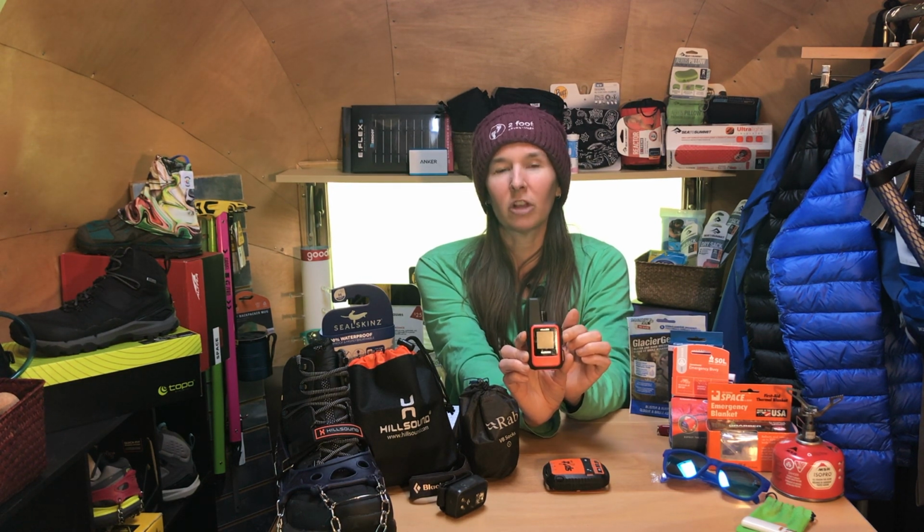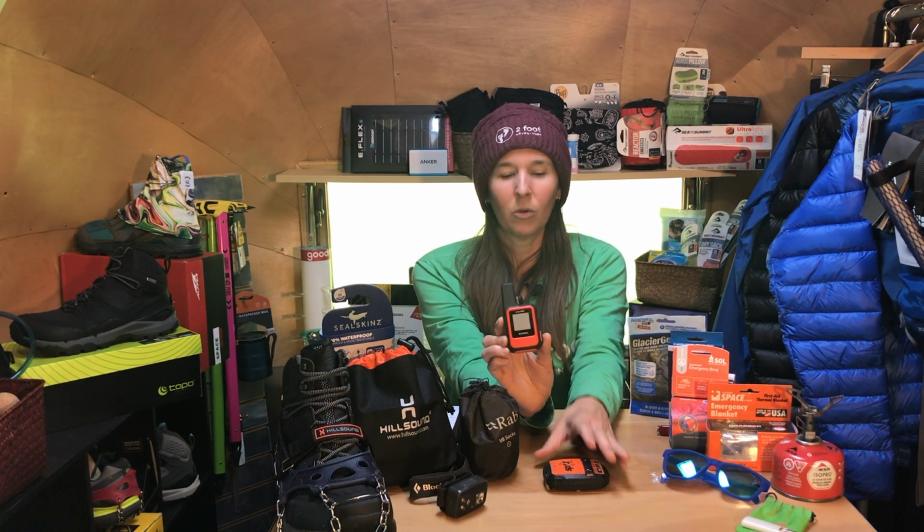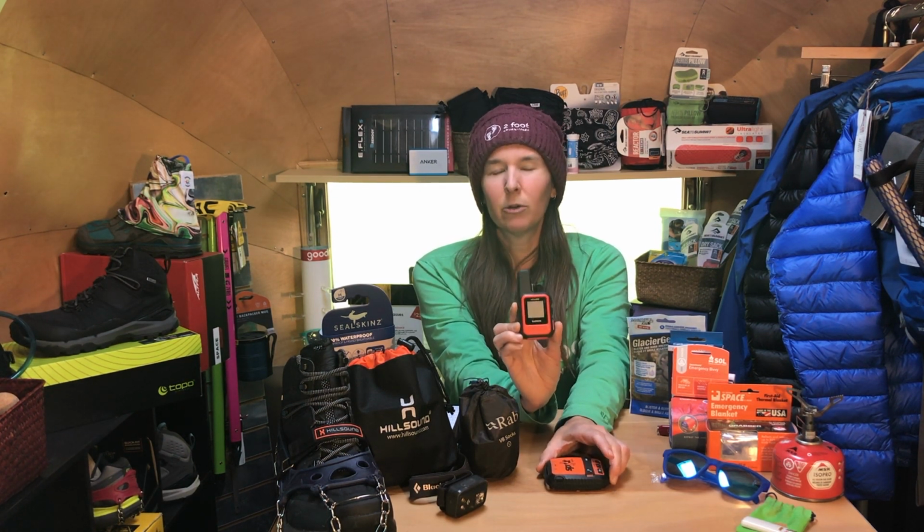So in the event of an emergency, you have an SOS button that will immediately alert search and rescue. They can dispatch helicopters, ground crews, whatever is needed. And with the two-way messaging, you can communicate with them from the get-go. It's also very reliable in places all around the world.